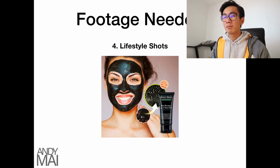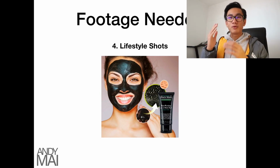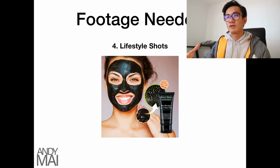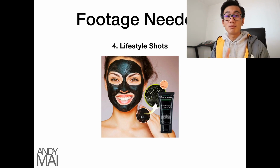4, another powerful thing that people don't usually do, and it's underrated, is lifestyle shots. Having shots of people jogging up and down with blackhead masks, people laughing, smiling. Find lifestyle shots of that product, and that allows people to put themselves in the video and really see themselves using it, and as a result, going ahead and purchasing it.